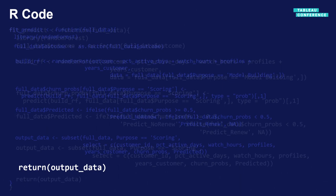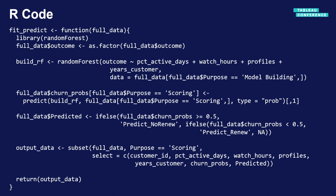Here's a look at that entire function one more time. I'll leave it up for a few seconds because I see some phones popping up. And as I mentioned, this is the first of two functions that we need to send in our file for Tableau Prep. And it's going away, guys.